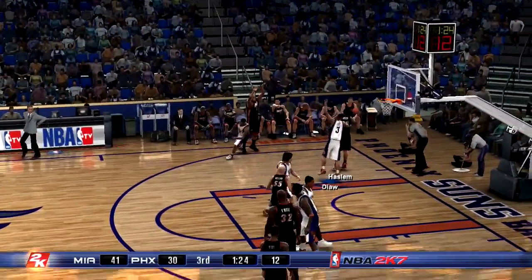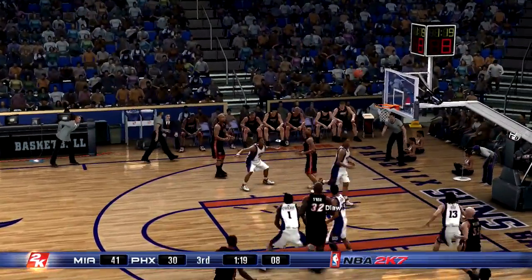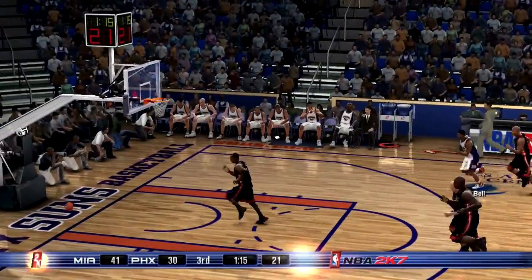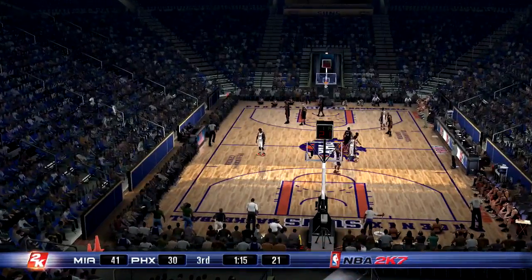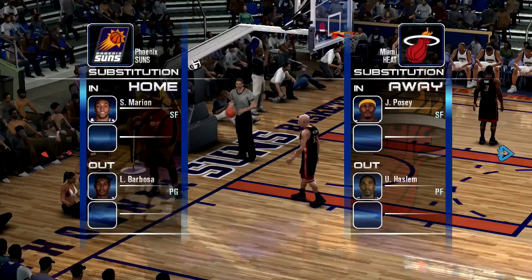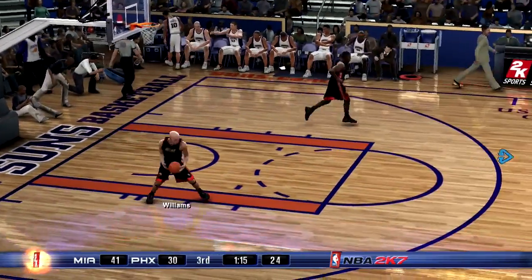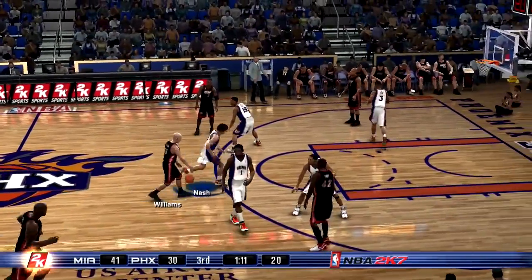Swings it to Walker. Baseline. Puts it up. Misses the jumper with his first shot attempt. They're D'ing up man to man. Marion is back in the game after a short rest. Shaq inbounds the ball. 1:14 left in the third quarter.